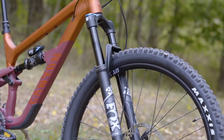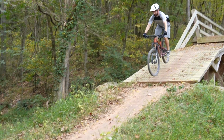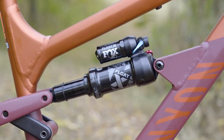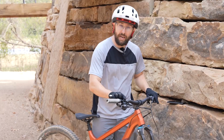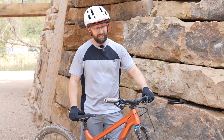I'm super glad they put a beefier fork on here instead of a 34mm stanchion, which I had, and it's kind of flexy. This thing feels solid. They also put a Fox Float X Performance, and this is a $520 shock. They really pulled out all the stops for this bike. Even the levers have integration, so the shifters are bolted to the brake lever, same with the dropper lever. I really like that kind of stuff.